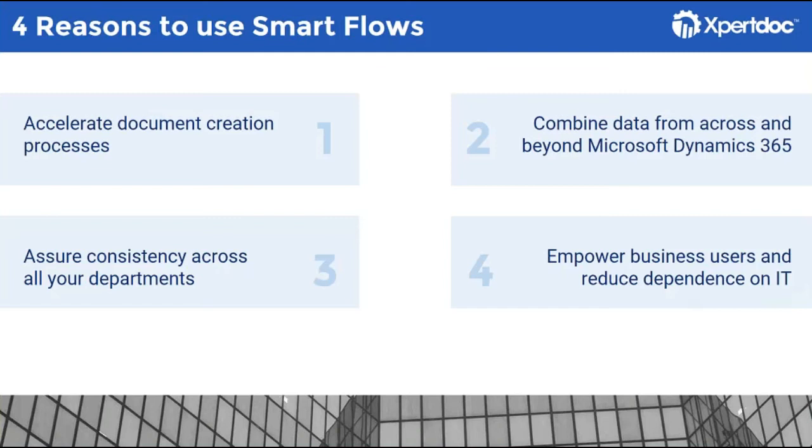And a very important point as well, and I already touched on it a little bit, that's number 4 over here. We hear a lot of IT people who are very grateful for the existence of a solution like XpertDoc Smart Flows, because it actually empowers business users. It empowers business process owners in many cases to create their own document generation processes, to manage their own templates, and to really get that out of the hands of IT. Not because we don't trust them, but they have other things to do. I mean, the time that IT people spend on adjusting templates and making tiny little changes, that's just ridiculous. And you can get rid of all of that wasted time by using a solution like XpertDoc Smart Flows.